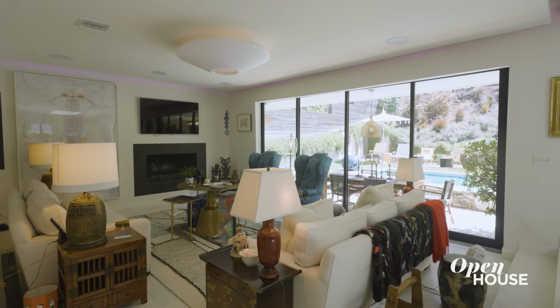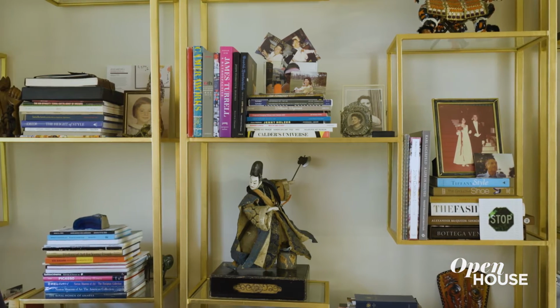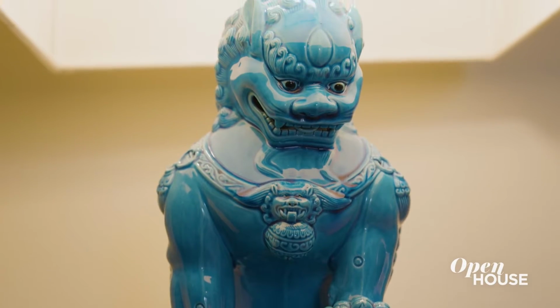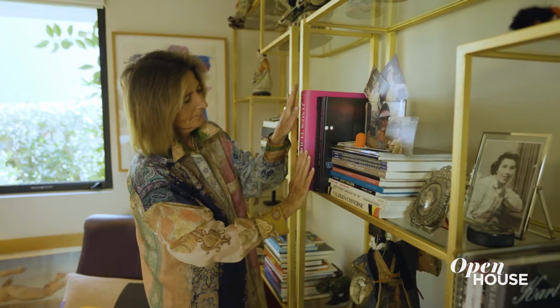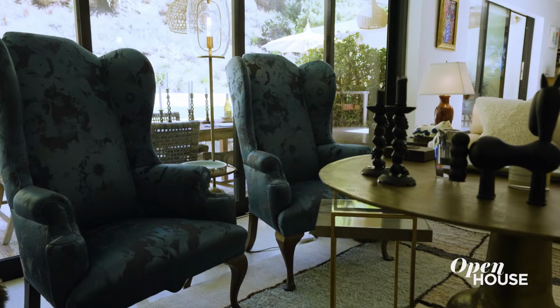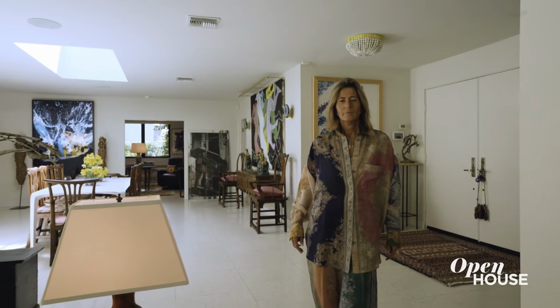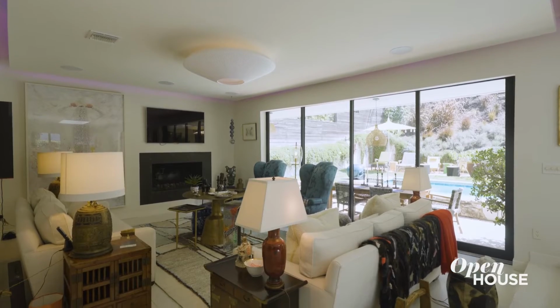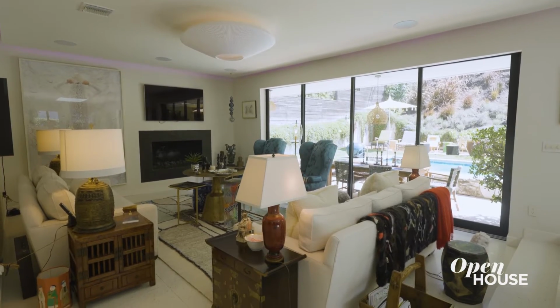So this home is a little bit crazy with all sorts of different period pieces, antiques, all kind of mixed together. So when you first walk in my house, you notice the outside coming in and all the light. We love the open and airy feeling to it. I came from a small bungalow in West Hollywood, and so this was a welcome change.